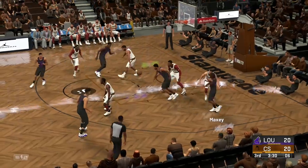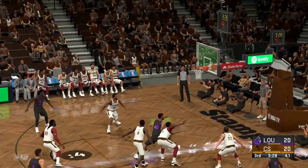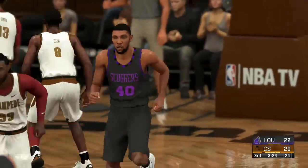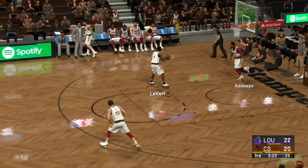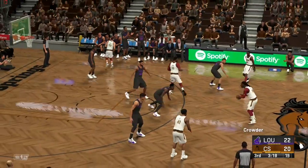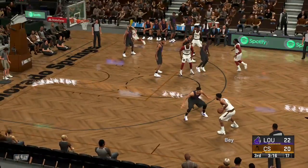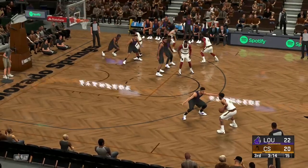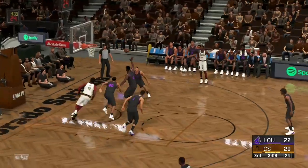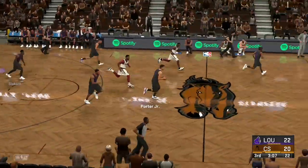Right wing, the pass to Poole. Shot clock at 6. Here's Bradley, and the layup's good off the glass. Bradley's got the lead up to 2 now for Louisville. And they get one. Now 1 of 5 here in the third. Crowder finds Bay. Van Vliet outside. And no good. Had a chance to take the lead there.